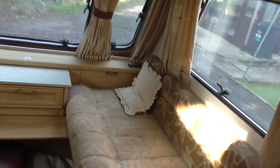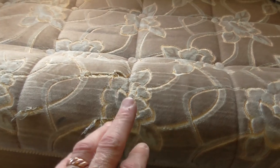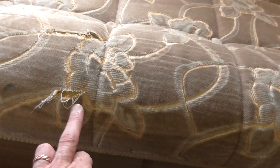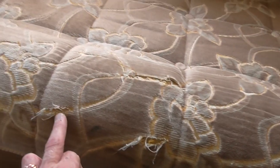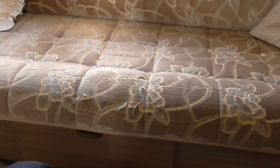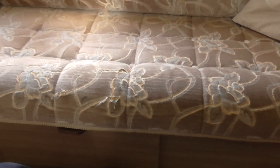This cushion does have a couple of tears in it. Bear in mind, you're not buying a brand new caravan. I'll try and find these in my hand. Right, there's a tear across here and a tear across there, and it's tearing there. Can't use a needle and thread to save my life, to be honest, but it doesn't bother me. It works, it's all functional. So we'll just pop back outside.